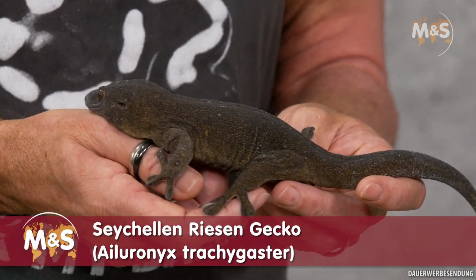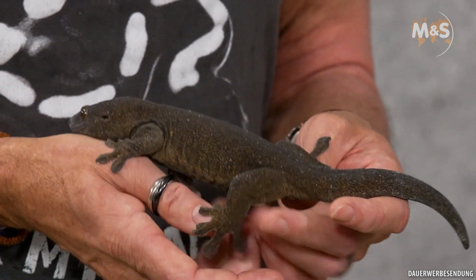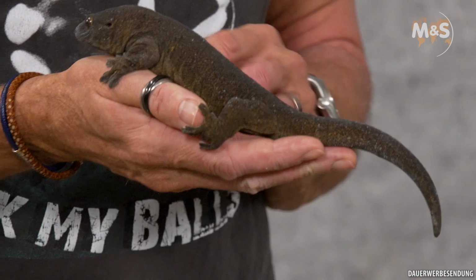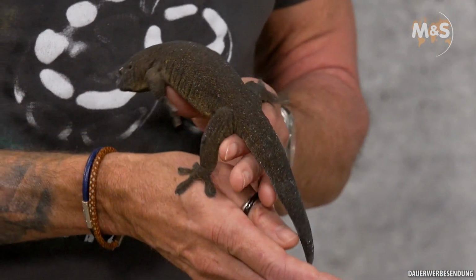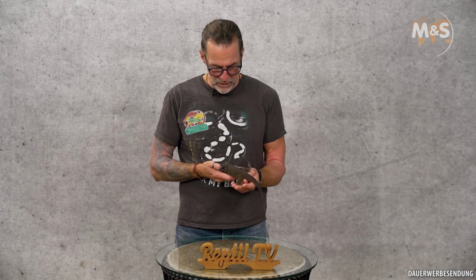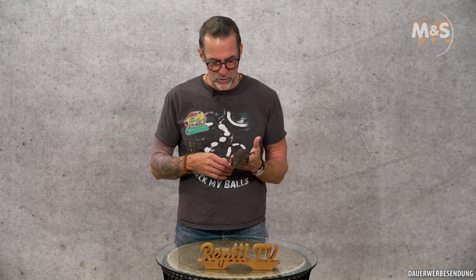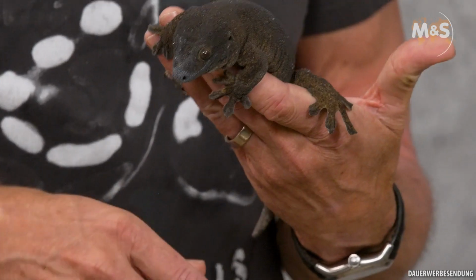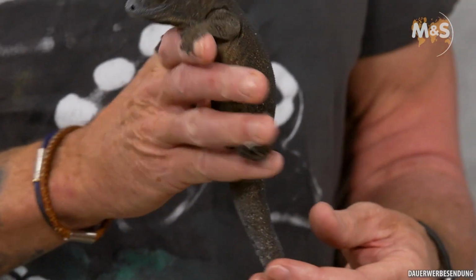Today's topic is this wonderfully beautiful female gecko, scientifically known as Ailuronyx trachygaster. Its common name is the Seychelles giant gecko, and it's one of the largest gecko species in the world. Apart from the leaf-tailed geckos, which get a bit bigger and heavier, these are number 2 in terms of size. This here is an adult female. They can definitely grow about 30% more in size and volume.